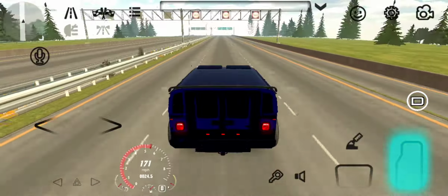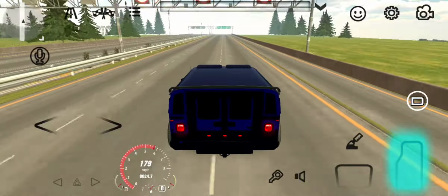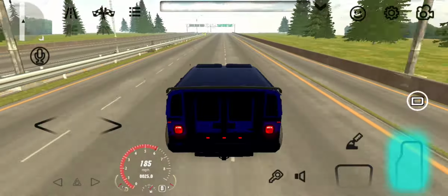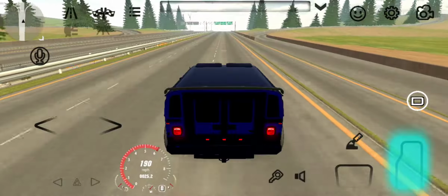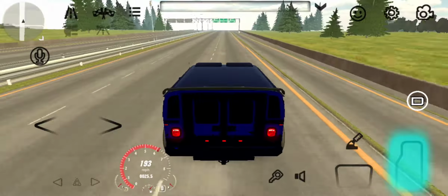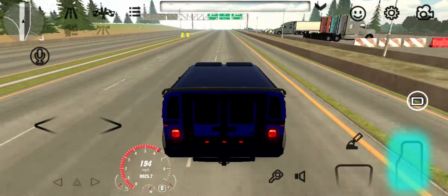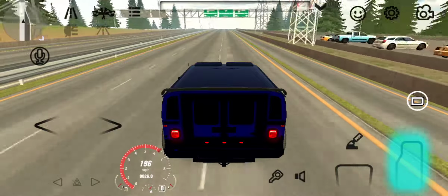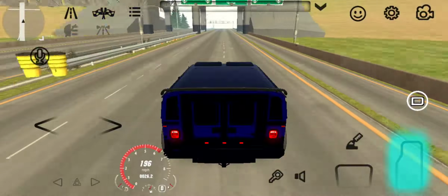I know this Hummer was not designed to do this. Hummers, I think stock, only go like 50, barely. No, not barely, but I think they top out mostly around 50 to 60 miles per hour, because they are pretty heavy. But let's just say this Hummer is pretty decked out. We're about hitting 196. We're going to go up.